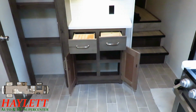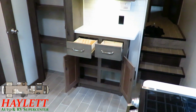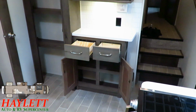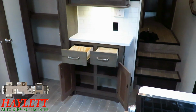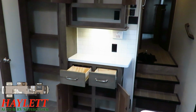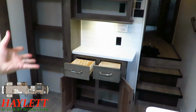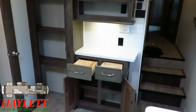And I love the little entry stand here. It's kind of got a little desk arrangement going on, but it's like that little bureau next to the door at home, perhaps, where you walk in, you can set down your keys, set down your phone. Now, you notice that the backsplash back there is there for a few reasons. One, if you just walk in and toss stuff down, it'll help protect the wall. But two, this is ideal as a little coffee station.